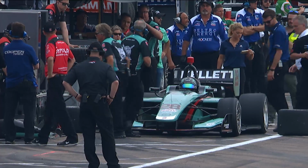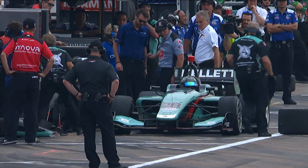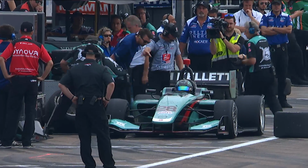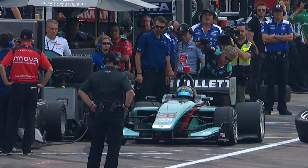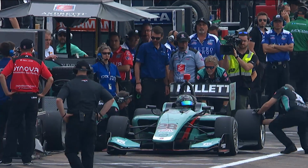Dalton Kellett has made his way down to pit lane. Rob Howden, you've got a good eye on that race car for Andretti Autosport. Yeah, right here, right now, Nick. Just like everybody on the team and the guys from Cooper Tire having a good look at it, they're trying to see what kind of damage was done.